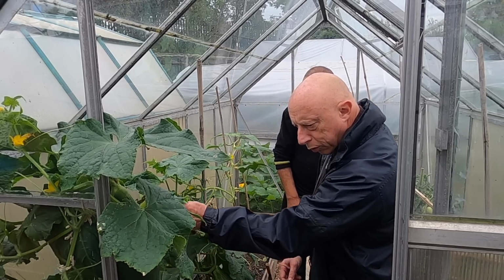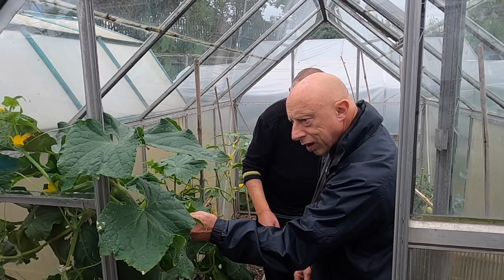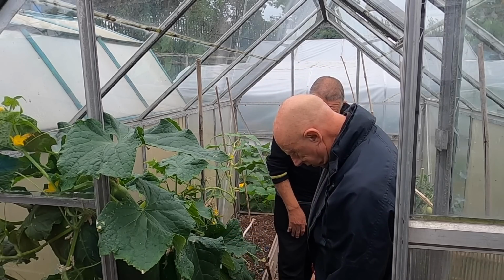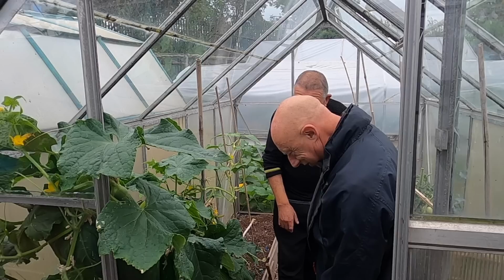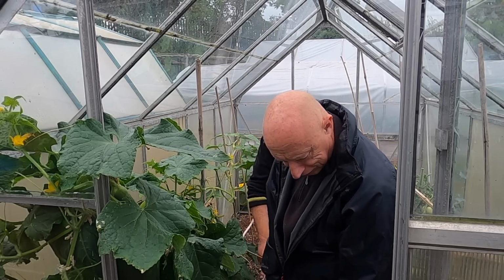So I noticed you got another one here as well. Yeah, I got another big one, but I don't think that one's as big as this. But that'll go into the heavyweight class, that will, it's fatter. I suppose that could go in the heavyweight as well. And at the end of the year, do you save the seed, or do you eat them? No, save the seed. Right. So that's the giant cucumber there. Right. Let's have a look what else you got.